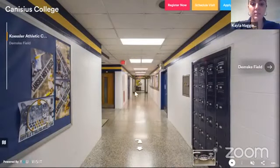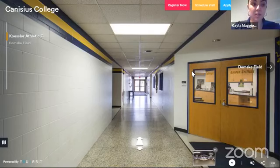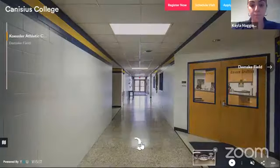Right through these double doors is one of our small gymnasiums. That's the Patrick Lee facility. And then as we head out here to the right, this is one of our athletic training facilities. All of our Division I athletic team students receive in-house rehabilitation. So it's great that we have those resources for them. We actually have the state-of-the-art facility and number one in the MAC conference.